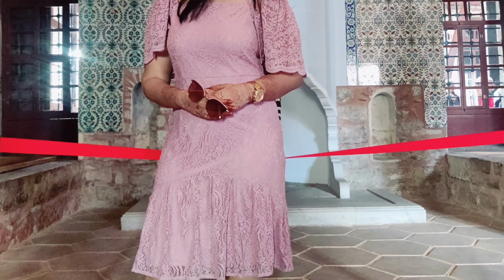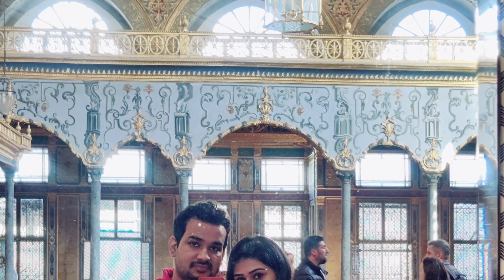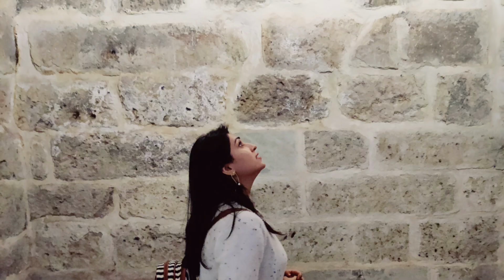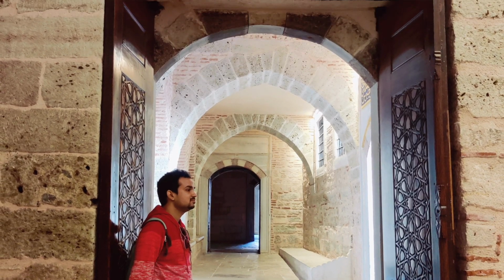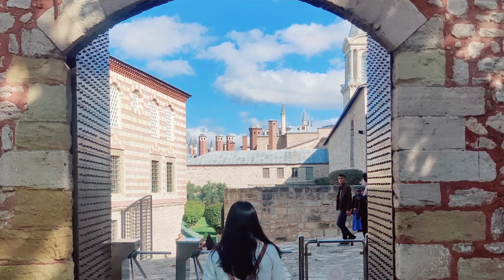The Topkapi Palace is open every day except Tuesday. Because it's a museum, you do have to purchase an entry ticket, which was 320 Turkish liras, which is 1600 Indian rupees per person. But in case you do have a museum pass, you do not need to purchase the entry ticket. And yes, you can also get your audio guide totally free of cost in your preferred language from the ticket counter itself.